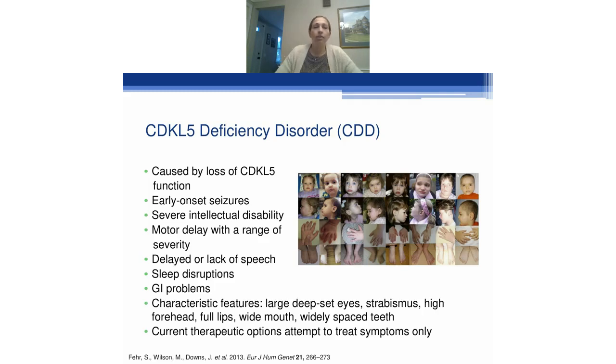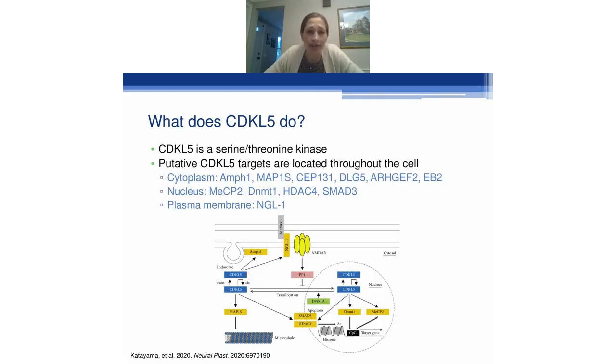So to understand and try to treat CDD, we first have to ask, what does CDKL5 do? CDKL5 is a serine threonine kinase. A few of the putative targets of CDKL5 have only started to be described in recent years, and they are present in many regions of the cell, including the cytoplasm, nucleus, and the plasma membrane. And you can see in this diagram that CDKL5 is localized in the cytoplasm and can translocate to the nucleus based on its phosphorylation status.